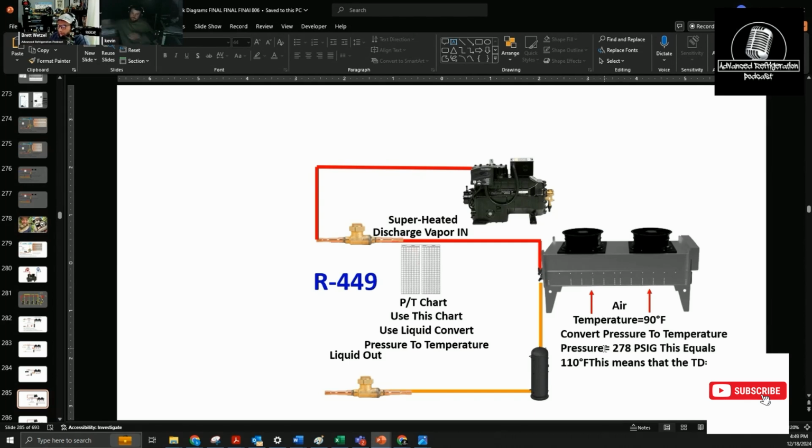TD. So if you look at any refrigeration schedule, typically the TD will be on the condenser function of the refrigeration schedule. It'll tell you the fins per inch and everything about the condenser, the voltage.